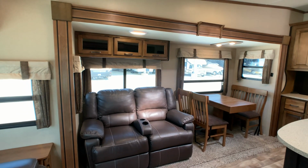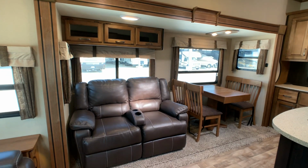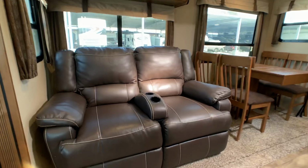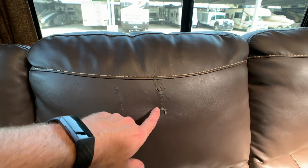Super slide is going to be a good 12 foot long and 3 foot deep. Accommodates the theater seating, recliner sofa. And it's ultra leather. I will point out one area inside this camper, and it's right here.